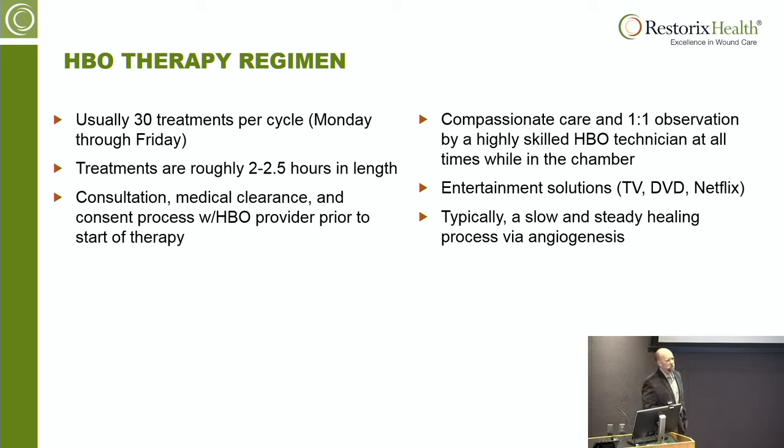But the side effects the patient will likely deal with: they may experience temporary vision changes. Those changes typically resolve 6 to 8 weeks after the last treatment. The oxygen can actually temporarily reshape the corneal lens. And they can experience barotrauma. They can experience pain in their ears. That's why we need a friend in ENT. When we're seeing these patients, they may need tubes placed.